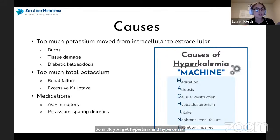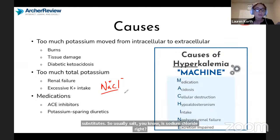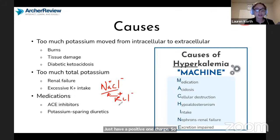But the good news is that you can treat them both with insulin because potassium likes to go in through blood glucose channels to get to the cell. We'll talk more about that a little later if we have time. Too much total potassium, so kidney failure, if they're eating too much potassium, if they're using too many potassium supplements, or if they are using salt substitutes. So usually salt is sodium chloride, right? But potassium can be substituted for salt. So you get potassium chloride because potassium and sodium ions are actually fairly similar, and they both have a positive one charge. So potassium chloride tastes identical to sodium chloride to most people. And so a salt substitute usually has potassium in it.